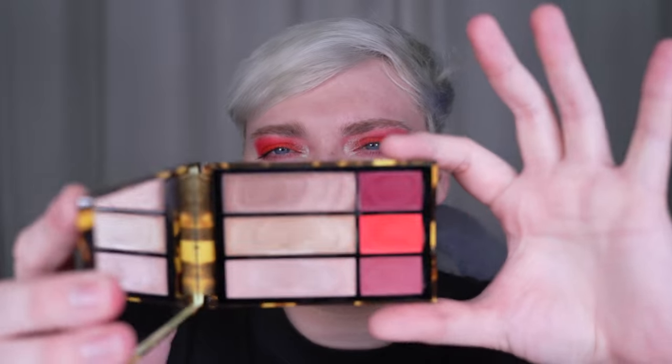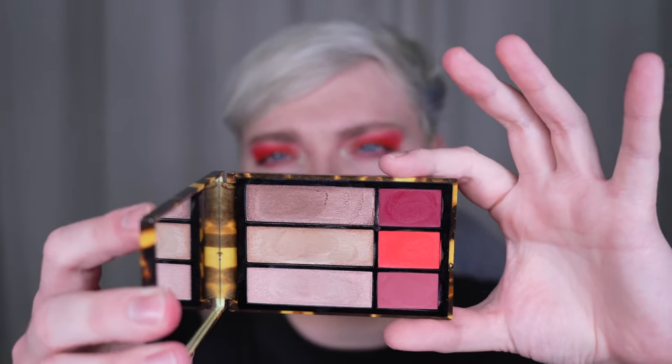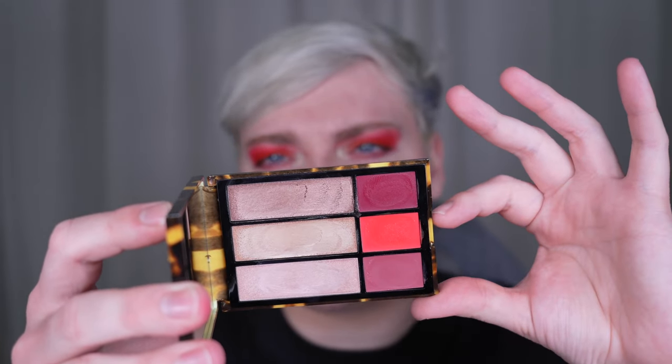So again, there's three shades, a champagne-y, a goldy, and then a more taupey bronzy highlight. And then we have a berry, coral, and then nude rose. The darkest highlight, I wouldn't use it on me as a highlight, but I have used it on the eyes and it works nicely on the eyes. I feel like it wears away, like if you touch your eyes it'll rub off. For just a quick put it on and go, it works great.